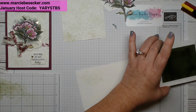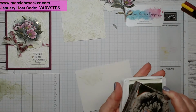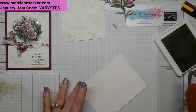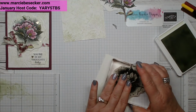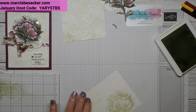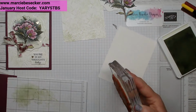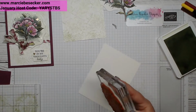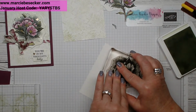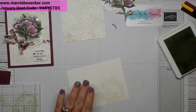Okay, so what we're going to do is take our soft seafoam. I'm going to try and do this off my desk so I don't make you motion sick. And we're going to just put that right down there. Okay, and we did it wrong, because I want to stamp off first. So we're going to stamp off and then stamp on. Yay, finally. Okay, so see how nice and light it is?